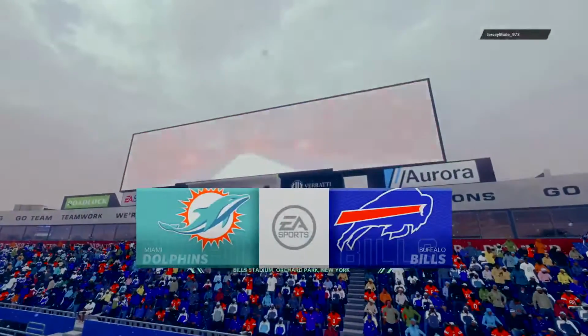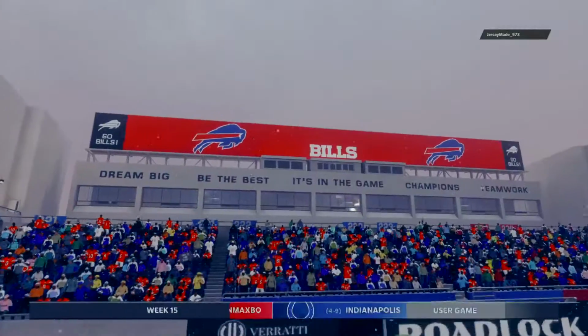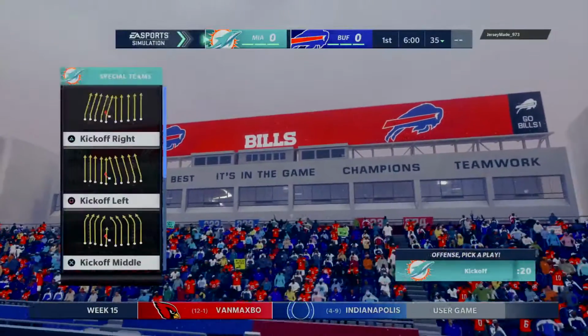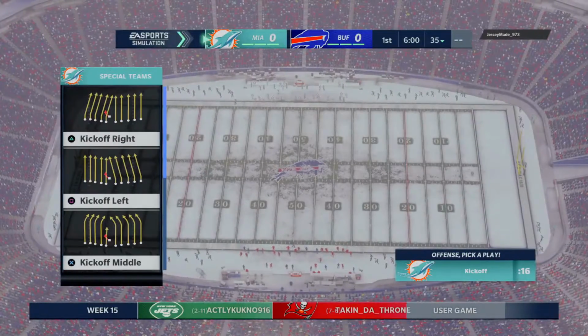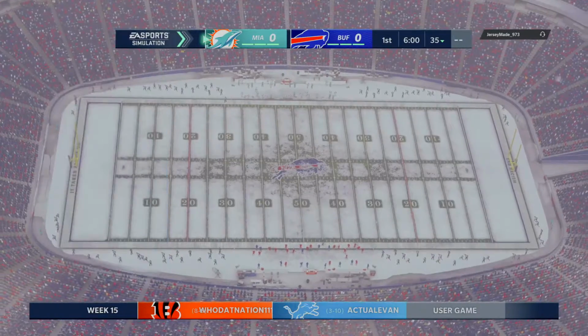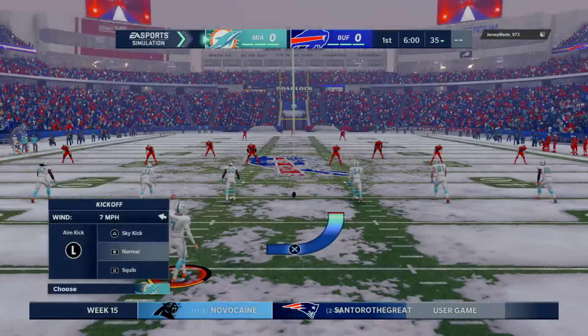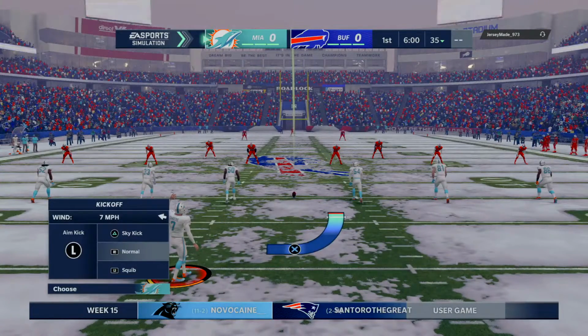You get a look at Bills Stadium just south of Buffalo, New York. The scene a few moments ago, here it is. It's unlike any other in sport as both teams made their way out of the tunnel. These folks are fired up as their guys are ready to do battle between the Miami Dolphins and the Buffalo Bills. Jason Sanders to kick off for Miami.